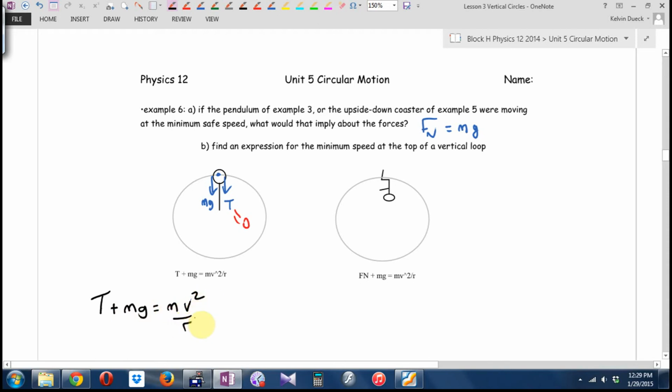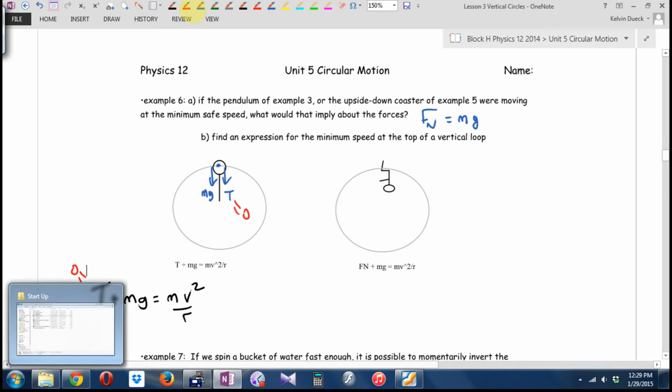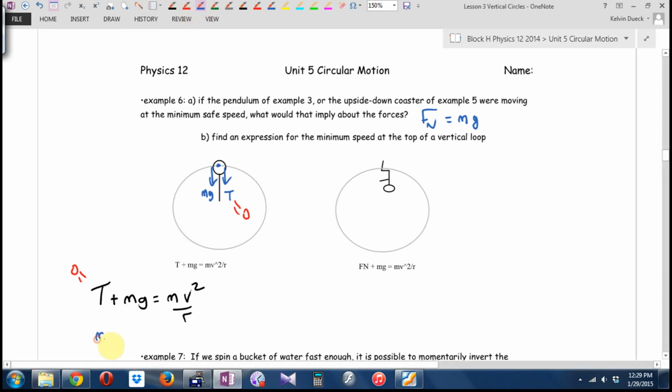But what did you just tell me if I'm at minimum safe speed? So what I really get is this. mg equals mv squared over r. Now it turns out what happens here. The minimum safe speed is the same no matter what your mass is. It's going to be the same speed for everybody. And it said, get an expression for v. So if I get the v by itself, I think I'm going to get v equals the square root of g.